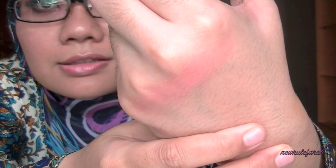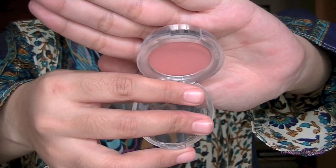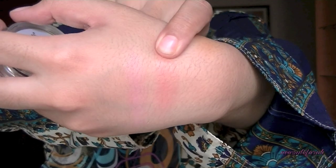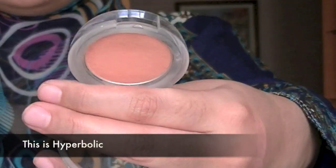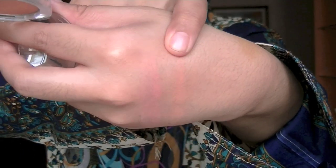This one is in Berry. That's Berry. This one is Juice. Juice is a very light pink. This is Juice. This is Future. It's a darker pink. Future. Not fuchsia, but Future, as in Back to the Future. It's in Pixie. It's kind of like a bronzy color. There we go. This one is Hyperbolic.